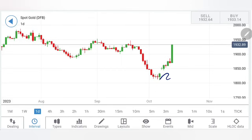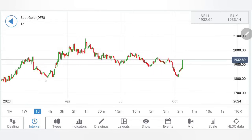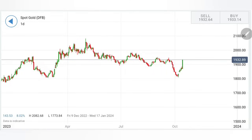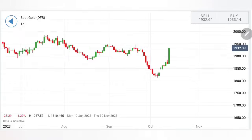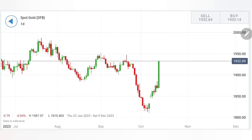With that, let's start. See a couple of observations. First, the bottom here at 1800 levels: we have mentioned several times that here was the triple bottom on the daily charts. It has precisely gone to the same levels at 1810, consolidated there for a while, and has shown a reversal here. Yes, it has shown a clear-cut reversal, and since then the prices stayed bullish, and we have seen it coming towards 1932 now.